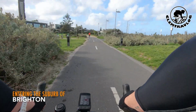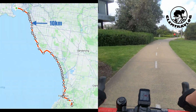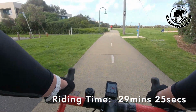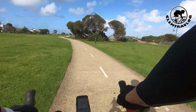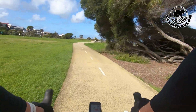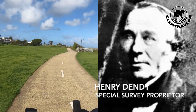Alright, now entering the suburb of Brighton. And completed 10 kilometers. Used time 29 minutes 25 seconds. Average speed 20.4 kilometers per hour. Former local estate in the area, Brighton Park Estate, was the suburb name Brighton derived from. It was owned by local former pioneer in the area, Henry Dendy.